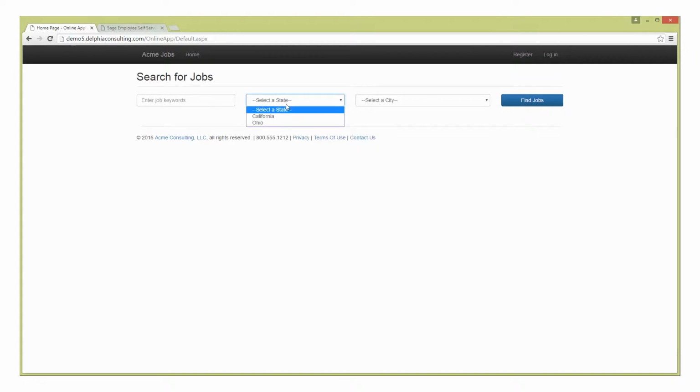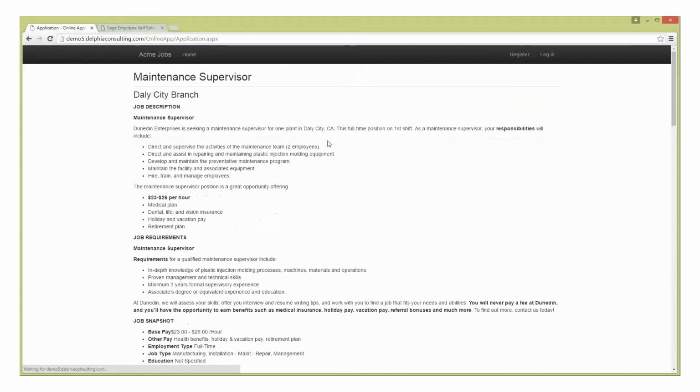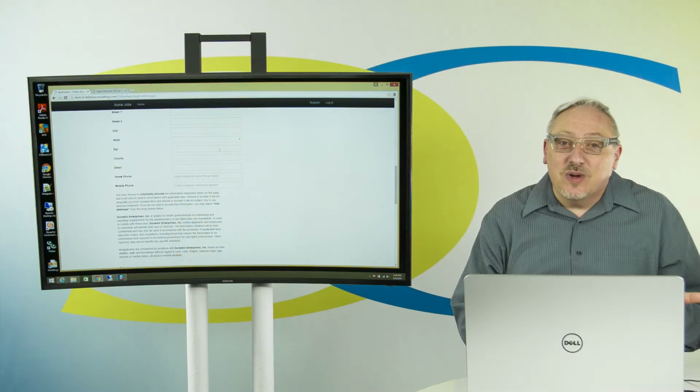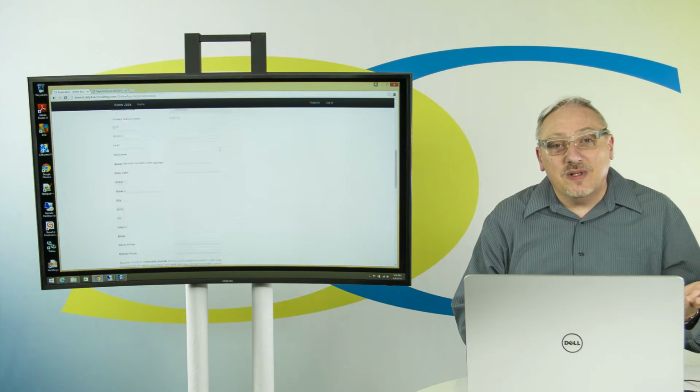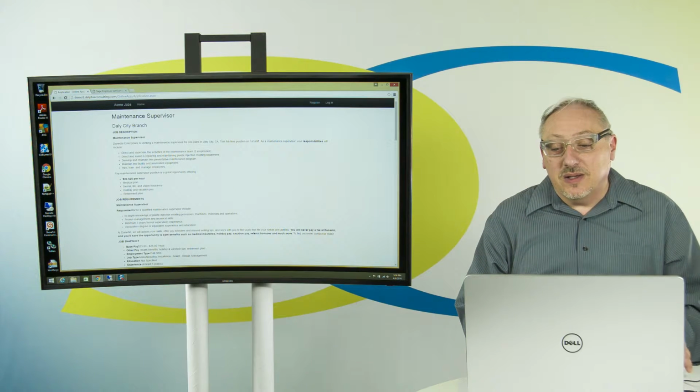Here we have a simple search capability. You could search by keyword, or I could say just show me all the jobs in California in Daly City, and there's the list. If I see a job that I'm interested in, I can hit apply, and then I can fill out an online application. And again, you determine what fields you want to capture in this online application. So this is on your website, and 24/7 now you're capturing paperless job applications.